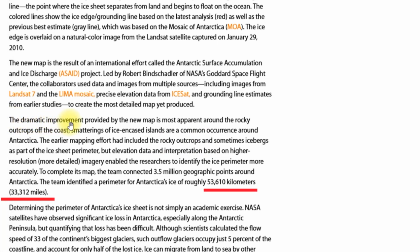So the dramatic improvement provided by the new map is most apparent around the rocky outcrops of the coast. Smattering of ice-encased islands are a common occurrence around Antarctica. The earlier mapping effort had included the rocky outcrops and sometimes icebergs as parts of the ice sheet perimeter, but elevation data and interpretation based on higher resolution, more detailed imagery enabled the researchers to identify the ice perimeter more accurately. To complete its map, the team connected 3.5 million geographic points around Antarctica.